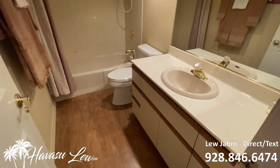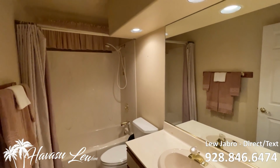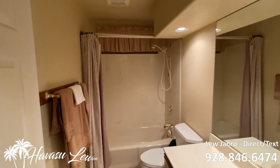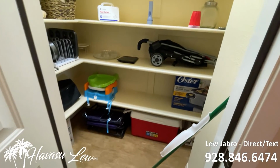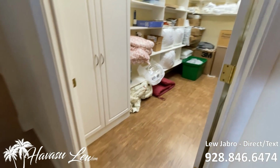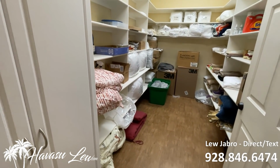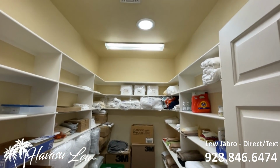So this could also double as a guest bathroom, but you can close the door and make it a little junior master suite for sure. You have a little pantry closet down the hall, same side. You got another huge pantry. That's where they keep all their linens and stuff for the rental. It has a little skylight.